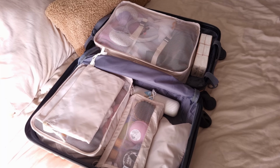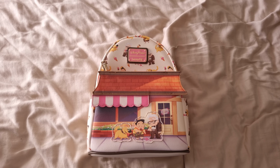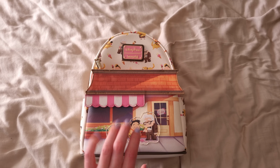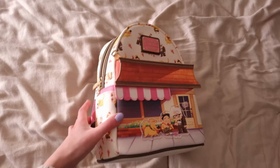So we're moving on to my park bag. So this will be the park bag that I'm going to bring with me to Disneyland. As you can see, it's from Loungefly and it's from the movie Up. We have the characters over here enjoying an ice cream, and this bag smells amazing. It smells like strawberry ice cream on the inside.